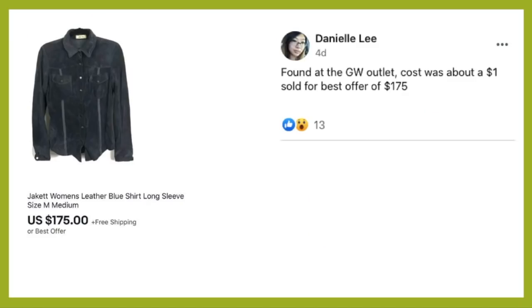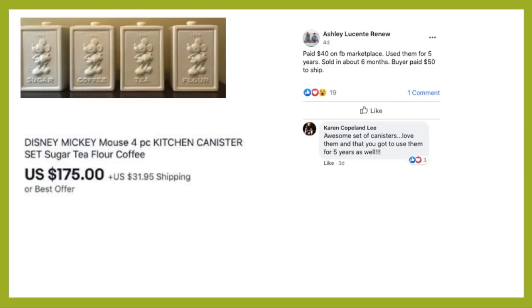Okay, now we have Danielle. Found at the Goodwill outlet, cost was about $1, sold for best offer of $175. This is a Jacket brand women's leather blue shirt, long sleeve. Wow, $1 and it sold for $175. Excellent.